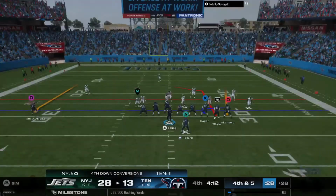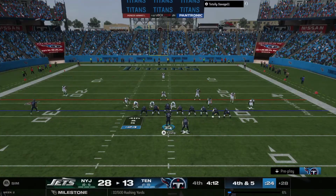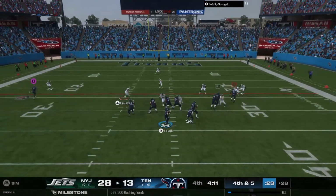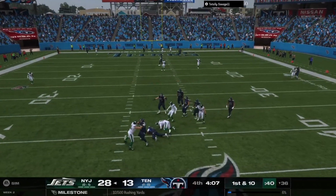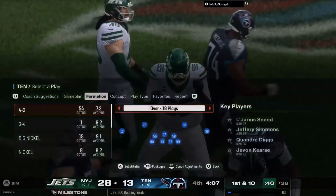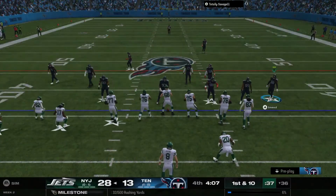And they're indeed going to go for it here on 4th down. So trailing here in the last quarter, let's see how this plays out. As expected, they're going for it to keep the drive alive. And he's brought down. Can't do anything with a football. It's a sack and a turnover on downs.